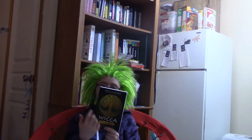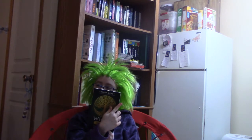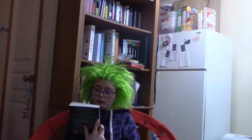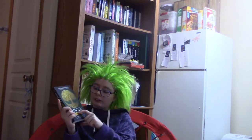So question number 3. Without looking at the book, tell us what is on the cover. So this is a Wiccan book. So if memory serves me right, there is a tree, circle, and a tree on the cover with the title Wicca for Beginners, I believe. Oh, I'm still going to qualify it as right because I technically am right with the cover, but I wasn't 100% right with the title, because I was right with Wicca, not for beginners, but made easy, which is technically for beginners. So I'm qualifying that as right.